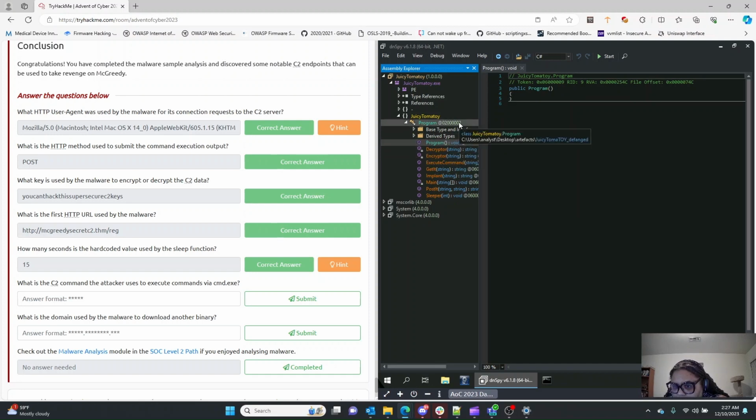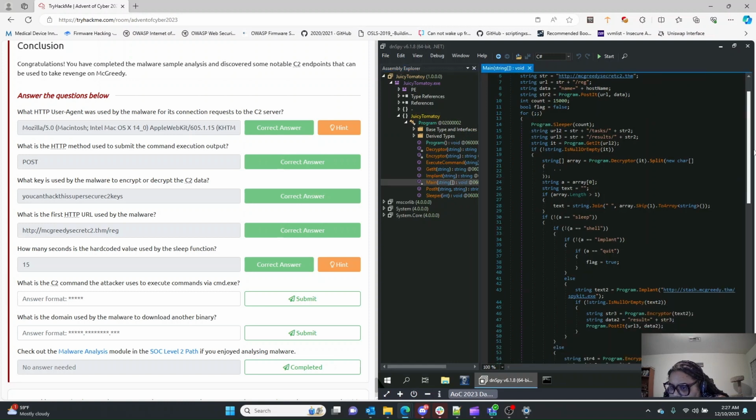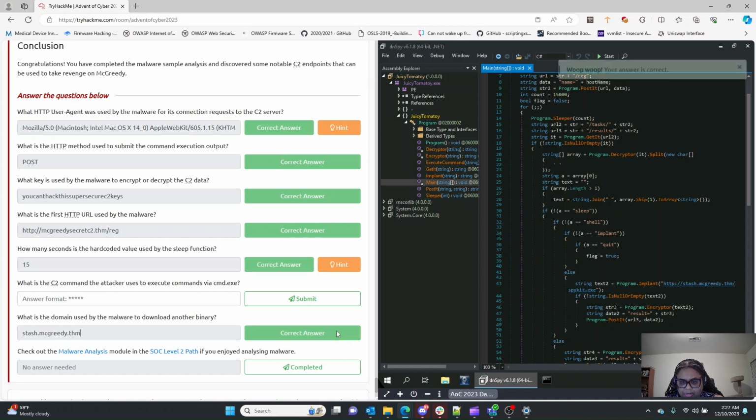Wait, where is main? Okay, main is here. This is what I'm looking for. Okay, so this is stashmcgreedy.thm. Okay. What is the C2 command the attacker uses to execute commands?